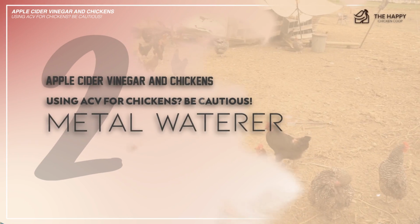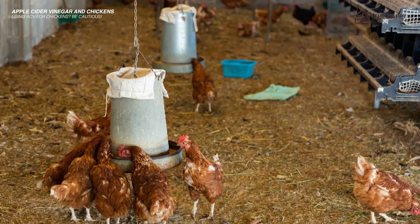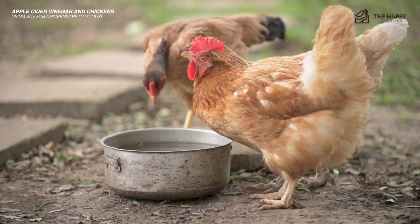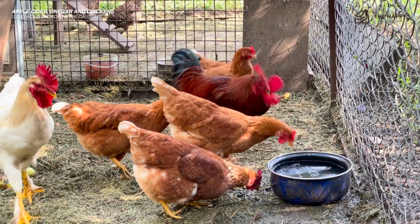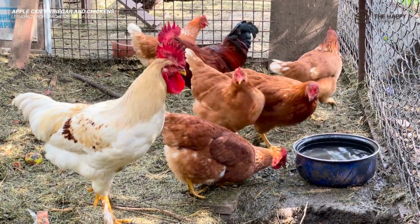Number 2. Metal waterer. One big risk is putting ACV in a metal waterer. ACV will corrode the metal, which can leach into the bird's water and cause health issues. Galvanized waterers are made of steel or iron that are coated with zinc to prevent rusting. Vinegar can cause this zinc coating to corrode and leach into the water, which your birds will then drink.